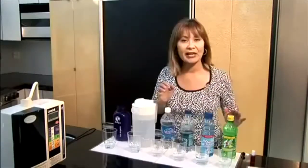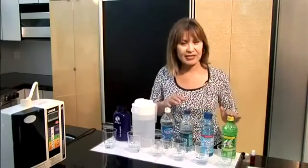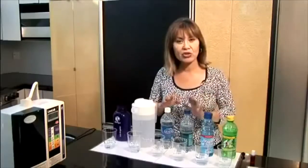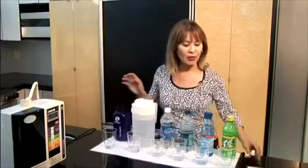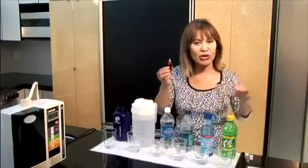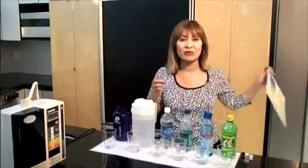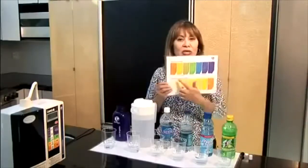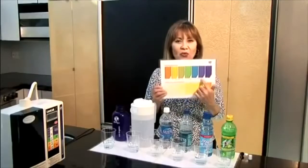So what we have here again that we're measuring the level of acidity or alkalinity is the 7-Up. We have Gatorade, 2 brands of bottled water, tap water, and our Kangen water. And what we're going to use is a standard pH tester, and we're going to put these drops into each of these liquids. And what we're looking to do is actually measure or compare to certain colors. Now this is a color chart, and we're looking at this part of the chart right up here.